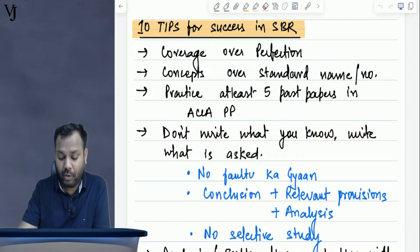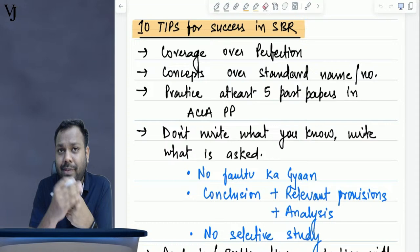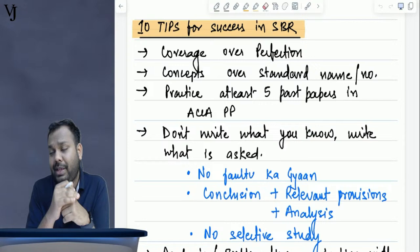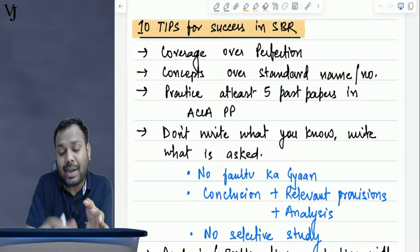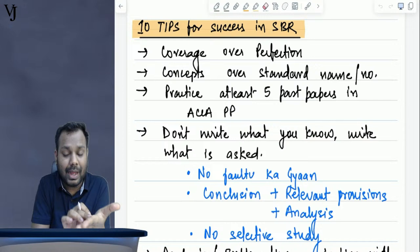One of the common comments from the ACCA examining team in their examiner report, which they call reading the mind of the examiner, is that students write what they know rather than what is required. You should first understand the requirement, what exactly they are asking for, and then write your answer.